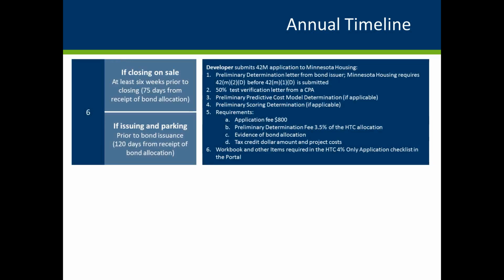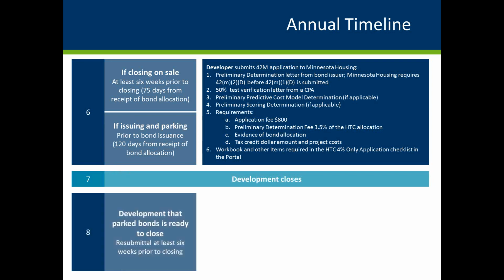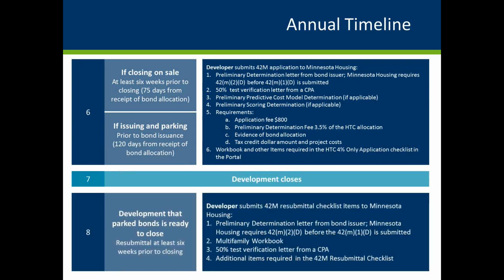Step 6 is the submission of the application to Minnesota Housing. This includes the preliminary determination letter from the bond issuer, a 50% test verification letter from a CPA, the preliminary predictive cost model or scoring determination letter, if applicable, application fees and preliminary determination fees, and the multifamily workbook. Starting this year, all 4% applications will be submitted via our new multifamily customer portal. The portal will have a detailed checklist of all the items that need to be submitted for your 42M application. Step 7, the bonds are issued or the real estate closing occurs. And then step 8 is a 42M resubmittal for developments that have parked their bonds, and we'll talk more about this later on in the presentation.